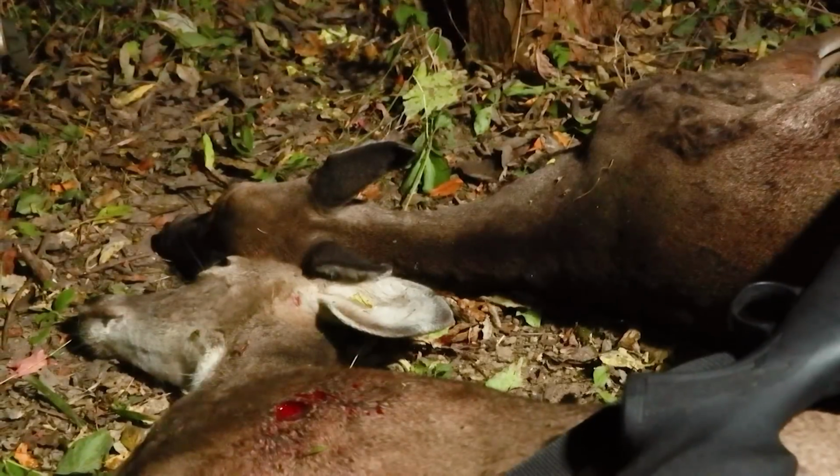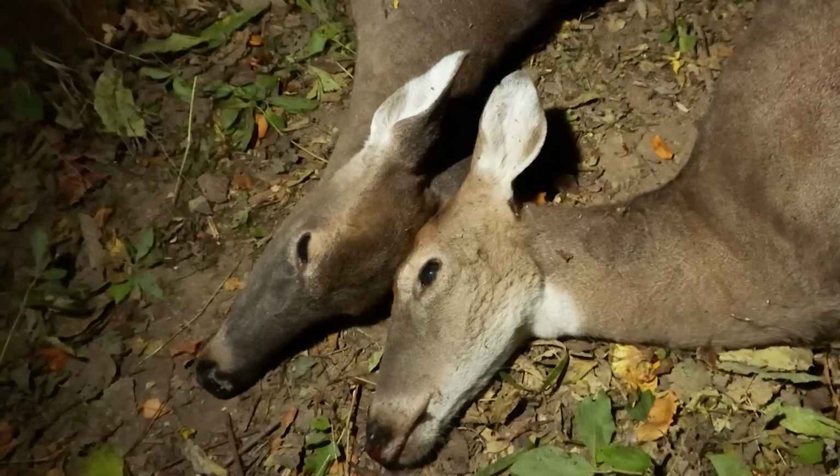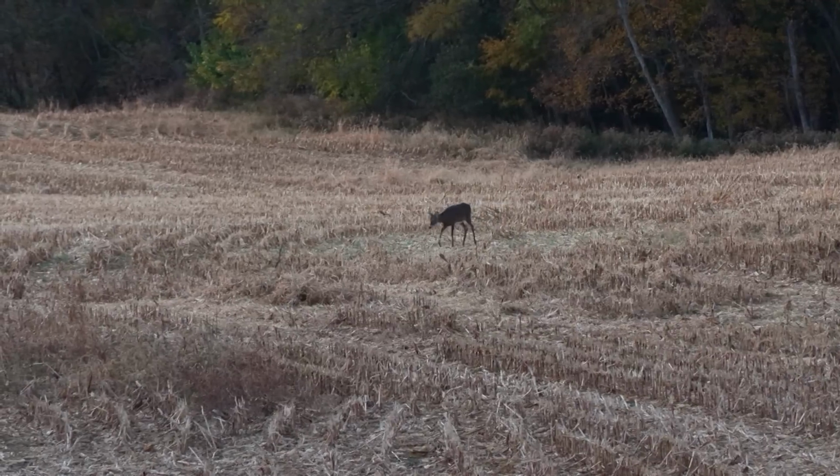Well, found my 2 does. They actually ran on the same trail within 20 yards of each other, so I pulled them together here. My trophy buck never showed up. We did see a couple small bucks, nothing that I was that interested in.